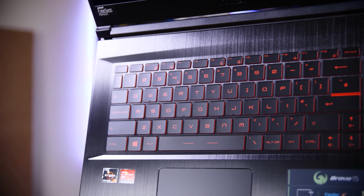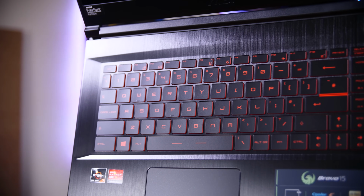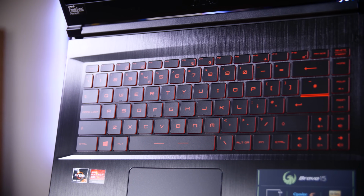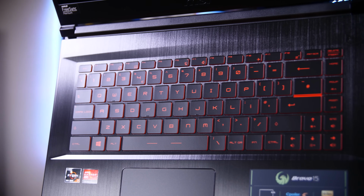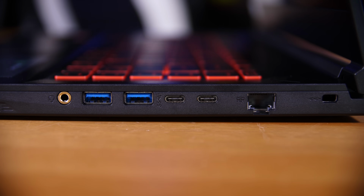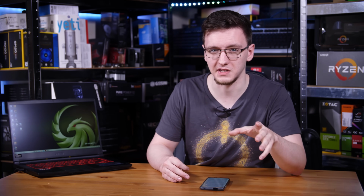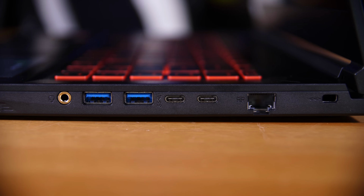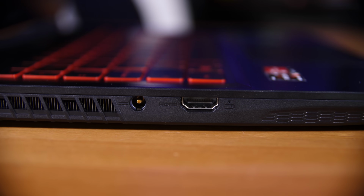Now the keyboard is better. It's a sort of new chiclet style design, which, while it has a little less key travel than I'd like, I got used to very quickly and is actually pretty nice for gaming too. The I/O also isn't too bad either. You have 2 USB Type A ports as well as now 2 USB Type C ports. I honestly would have rather seen more Type A ports here, and also they're all on the right hand side. Bit weird, but anyway, you also have a headphone jack as well as Ethernet, HDMI and DC in.